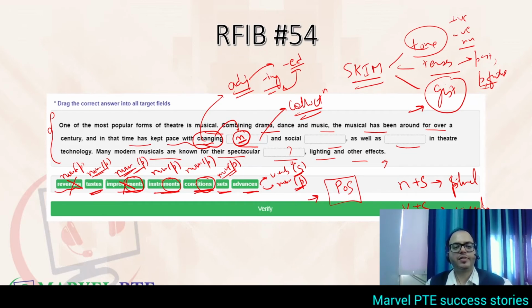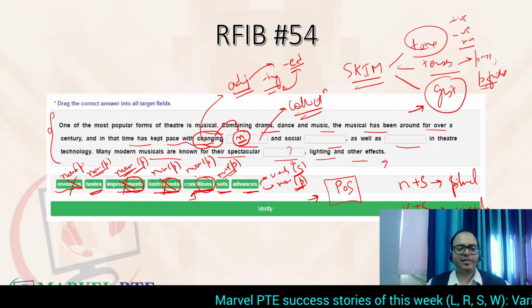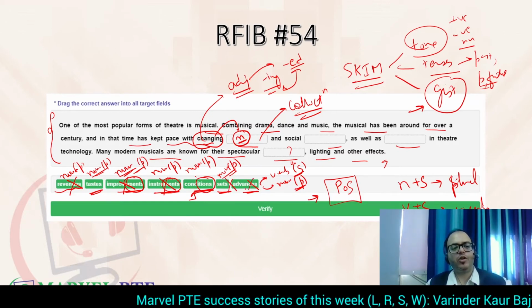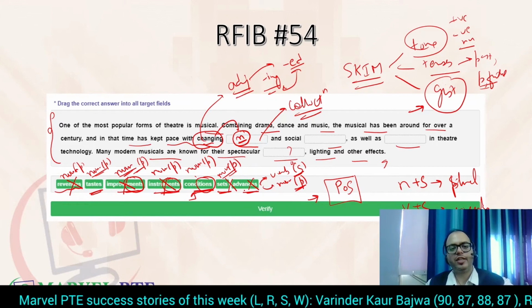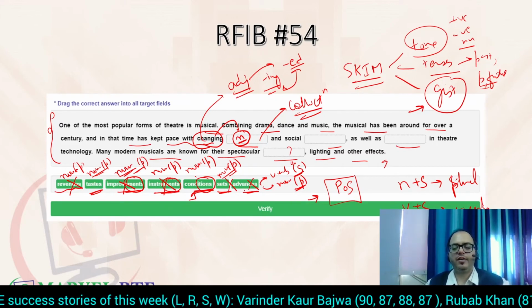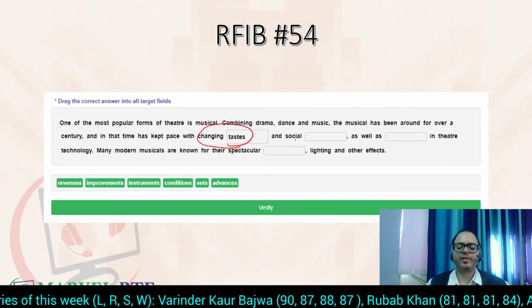Changing instruments नहीं होते हैं. Changing conditions, yes you can say, a few students say कि yes sir हो सकता है. Changing sets नहीं होता. Changing advances भी नहीं होता. The only thing which we have is changing tastes or conditions. Our collocation क्या होती है? It's always going to be changing tastes. Okay, right? So it's going to be changing tastes like this.